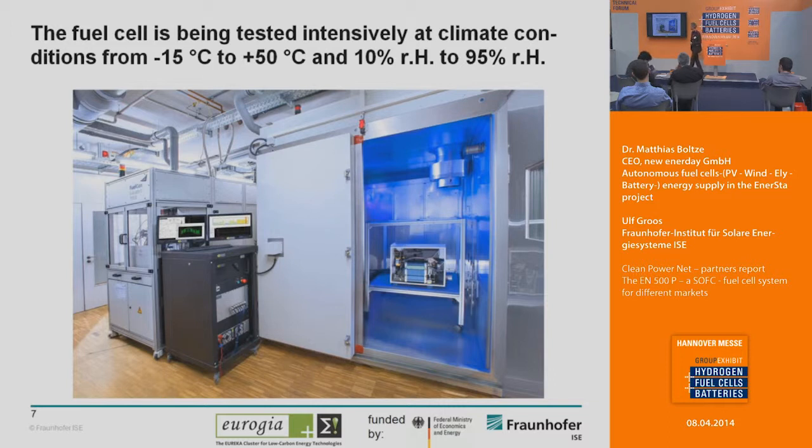You see a large black box over here, and this black box has 50 channels available, and so we can contact each cell of our 48 cell fuel cell stack and monitor not only the single cell voltage but also the single cell impedance spectra in parallel, which is, as far as I know, unique in combination with the climate chamber. And this technology, and also to control the different peripheral components, allowed us to optimize the fuel cell system control. So we know at each temperature, at each climate condition, the exact fuel cell behavior, and can adjust the fuel cell control in that way that the fuel cell itself feels very comfortable, regardless of minus 15 degrees Celsius in the surrounding.